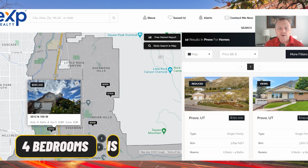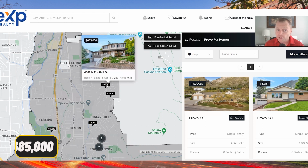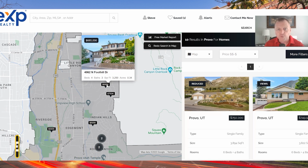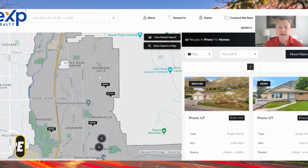So 4-bedroom, 4-bathroom, 3,301 square feet, and it sits on exactly a quarter of an acre for $685,000 over here. Now we're a 2-story. This is a 4-bedroom, 3-bathroom home, 3,250 square feet. We're 0.34 of an acre right here. And then let's just show you this one for $750,000. So it's a 6-bedroom, 4-bathroom home, 3,894 square feet. We're on a large lot here, 0.62 of an acre, so well above that average lot size.